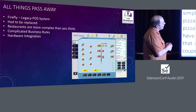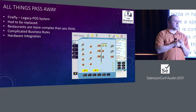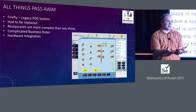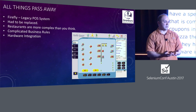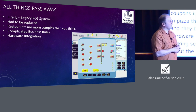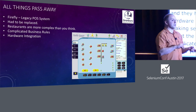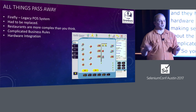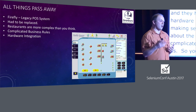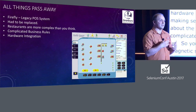And not just that, but all of the hardware involved. Most of us who make web software, the only hardware you have to worry about is the client's mobile device or browser, which is a complicated enough problem these days. But it doesn't stop there for us. We have to worry about printers, barcode readers, magnetic stripe readers, external Verifone and Ingenico machines, caller ID interfaces, all kinds of things, cash drawers. And so that integration is a difficult thing to test.